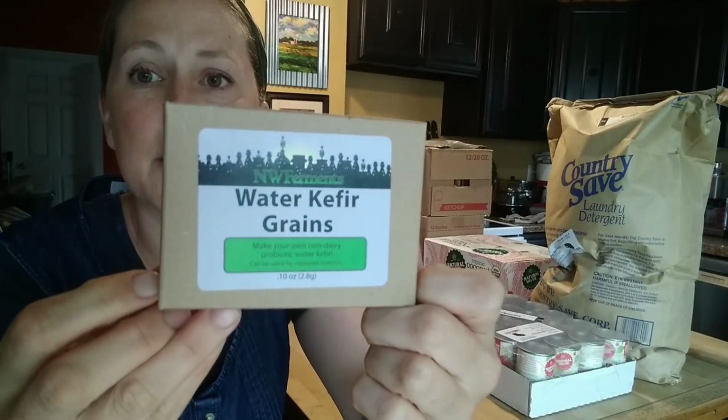5 pounds of organic raisins, also for the trail mix. So I bought this. This is going to be a first for me. These are water kefir grains. As you know, we are a dairy-free family. I can't have dairy kefir.